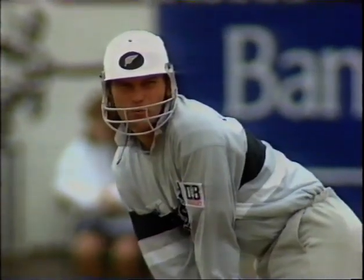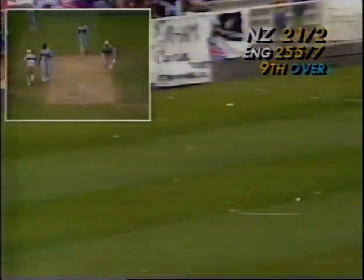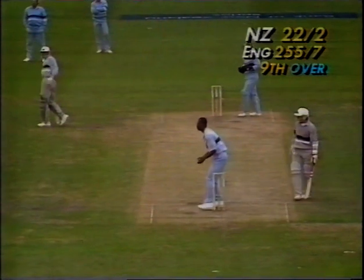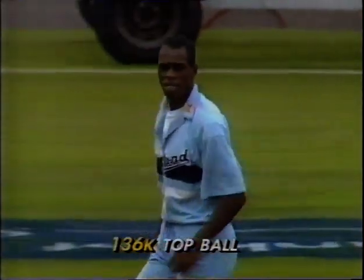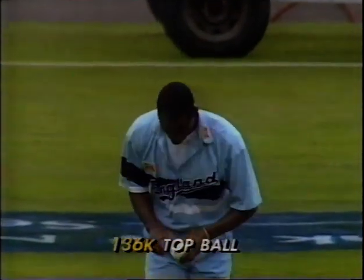And here's Lewis. After this ball, we'll see just how quick he is bowling. Oh, it's a lovely shot by Martin Crowe. He didn't perhaps quite place it or time it as he wanted to. It's a chase for Ramprakash, and will they get 3? No, they won't. Ramprakash has got a lovely arm, returning to Lewis. There's Lewis's top ball, his fastest ball, 136 Ks. Well, that's sharpish.